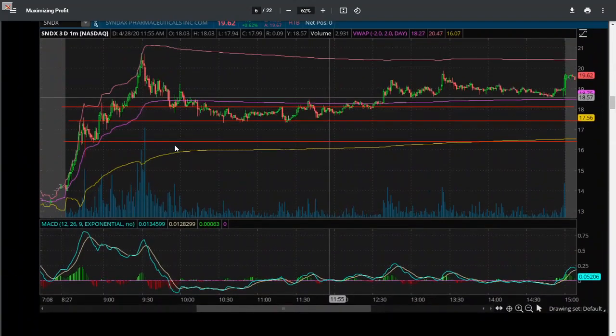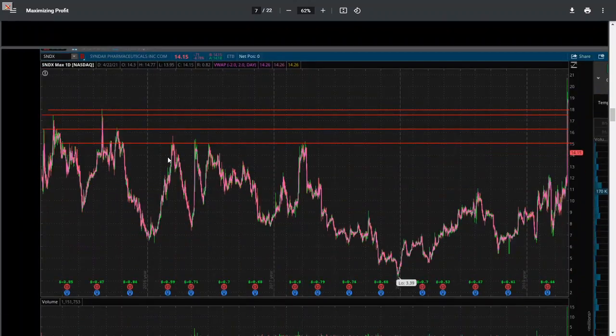So use these areas not only to scale out, but once you've scaled out, look to add back in. So you are still getting parts of this run, but still also maximizing your profit by holding part of your gain. You're looking back, looking where these things can move to.